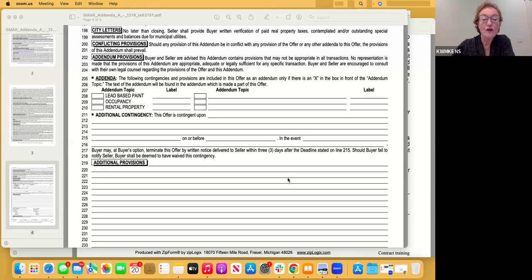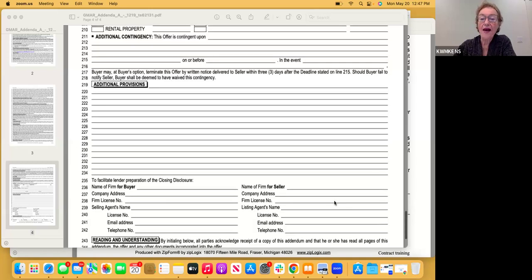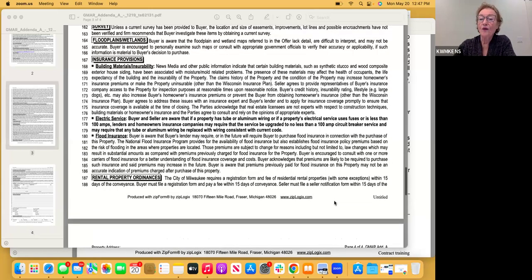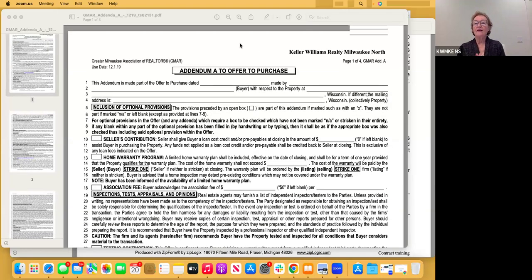And any place for additional provisions, and then here to identify the buyer's agent and identify the seller's agent. And then, as I said, it's initialed by both parties. Whether the offer is being accepted or not, the seller must initial the receipt of this Addendum A. So, did I miss anything? Do you feel more familiar with it?